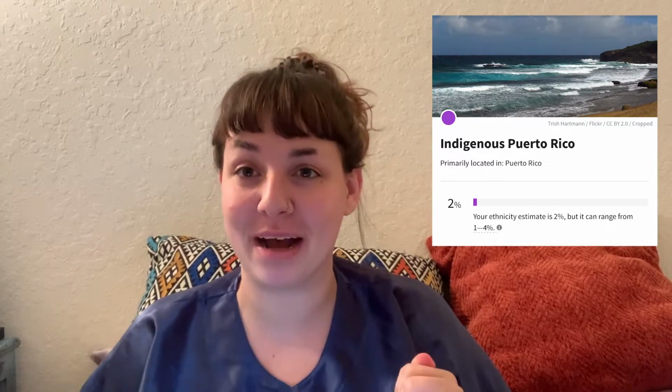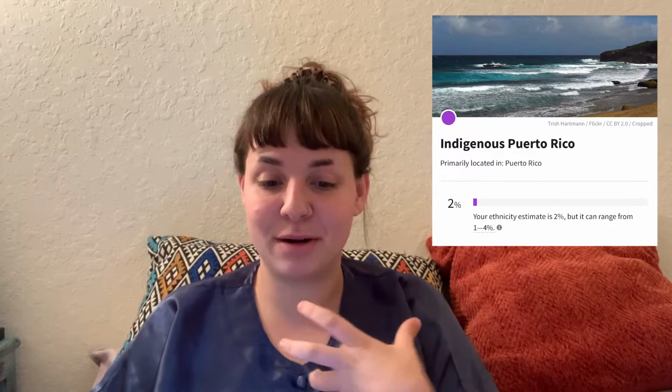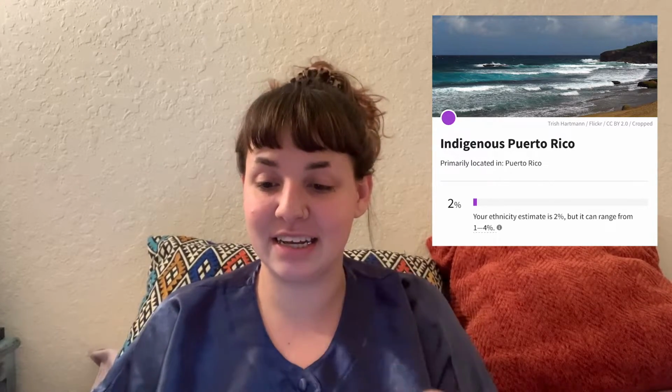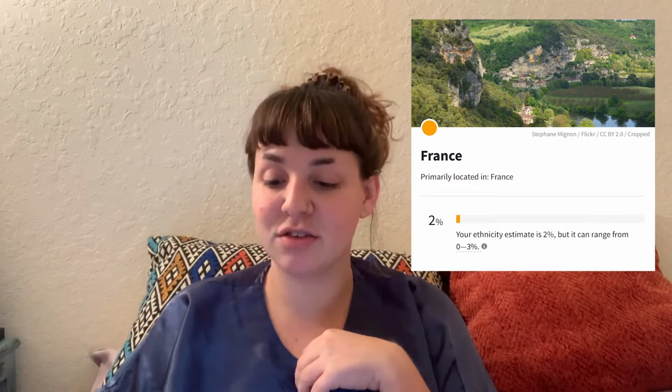I was hoping for indigenous Puerto Rican so bad, Taino, and I got it. So that's so cool. So the Native American that comes up in me is Native Puerto Rican, which is Taino. That's 2%, which is so cool. And then also indigenous Cuba. So that's 4% native indigenous. Wow. France is 2%, which is lower than I thought.